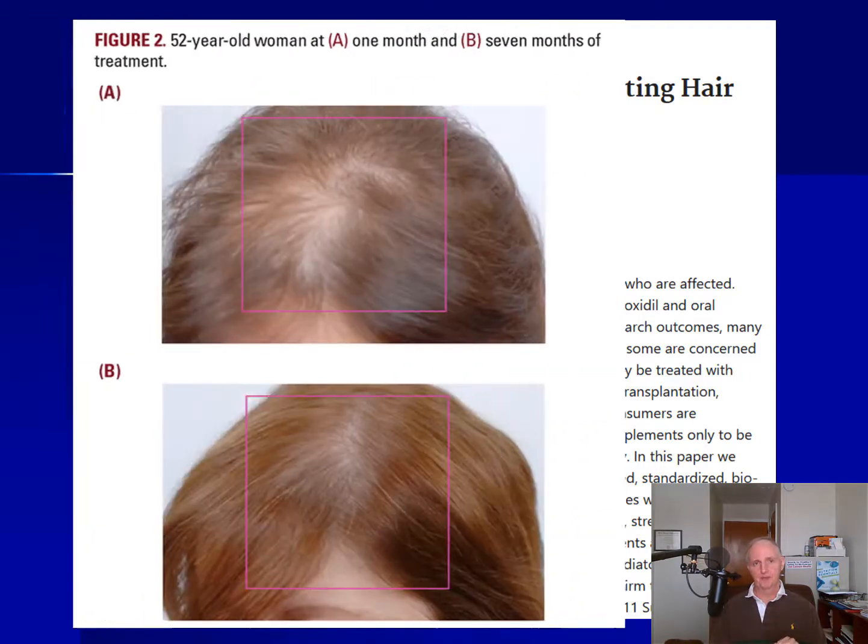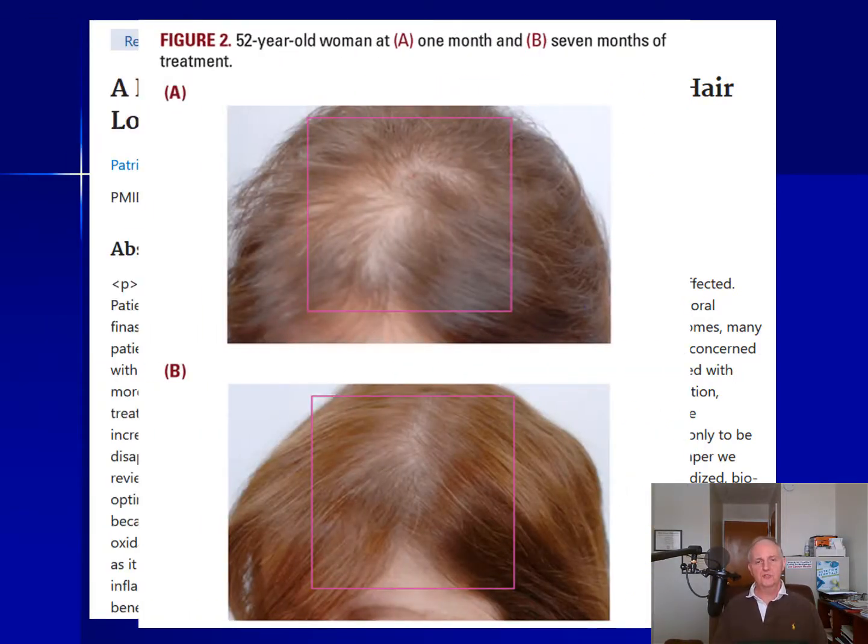Let's take a look at them. So we have this woman, you can see the top of your screen, she's 52 years old, and at the top of your screen, you see her after 1 month of taking Nutrafol, and then on the bottom of your screen, you see her after 7 months of taking Nutrafol. More scalp coverage after 7 months, more hair growth, it appears to me. Okay, so that's very impressive if you ask me.